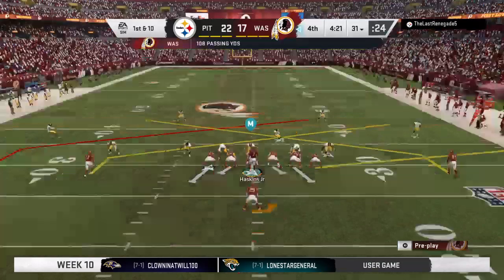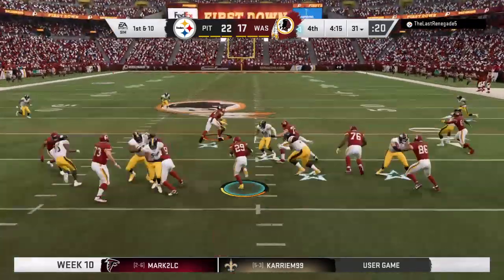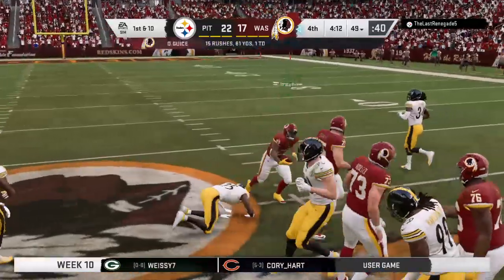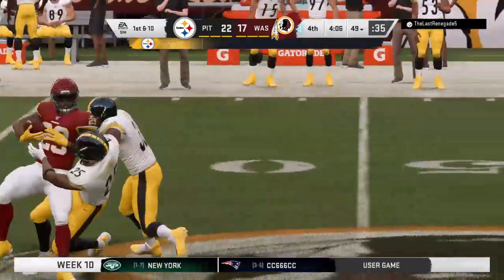Haskins now. 5 straight completions here in this second half. 1st and 10. They'll run with Geis, and they bring him to the ground just shy of midfield. Another nice gain. That's now 30 yards between those last 2 plays.